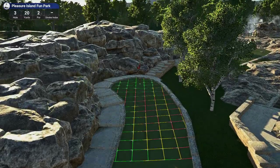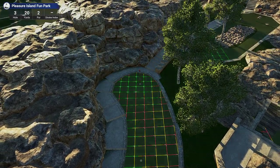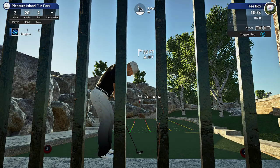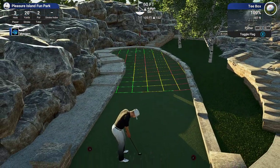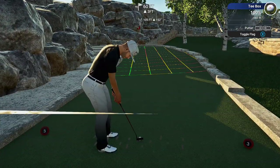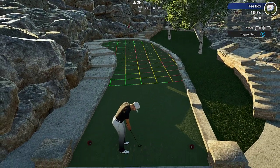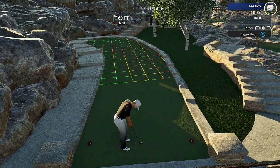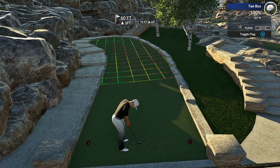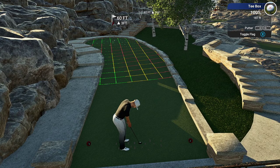Okay, hole three. That rock work is really nice. Again, the step work he's done there as well. Very nicely done. Okay, let's try and change camera view a little bit. There we go. That's not too bad. That fence is just a little bit close. Okay, so it looks like we've got a big slope up here. 60 feet, 3 feet up. And it's going to turn.